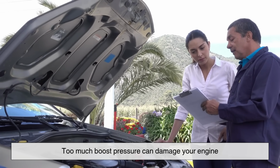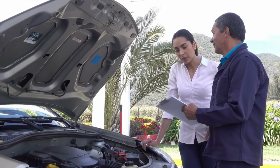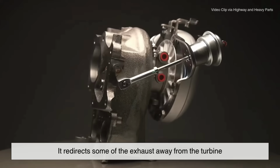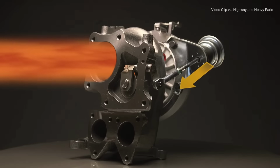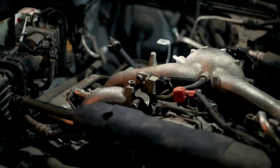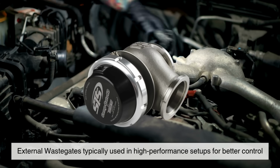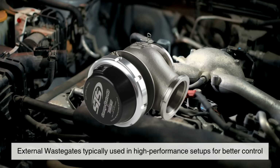Too much boost pressure can damage your engine, so we need a way to control it. Enter the wastegate. The wastegate is a valve that opens when boost levels get too high. It redirects some of the exhaust away from the turbine, preventing the turbo from overspinning and protecting your engine from too much pressure. There are two types: internal wastegates, built into the turbo itself; and external wastegates, separate components, typically used in high-performance setups for better control.